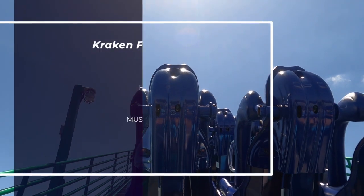My main takeaway, Orlando's only floorless roller coaster.